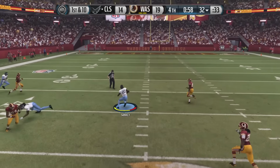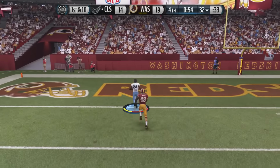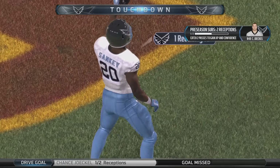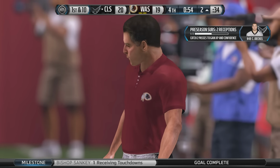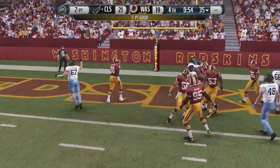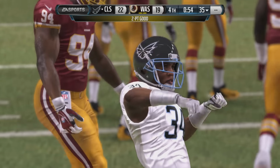Tyson Russell going down the field. Bishop Sankey, the 25, 20, 15, 10, 5, touchdown for the Columbus Aviators with 54 seconds to go. Bishop Sankey in the receiving game getting it done, and the Redskins not happy. We're going for 2 here. Tavon Austin untouched into the end zone. The 2-point conversion is good, and we have a 3-point ball game.